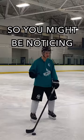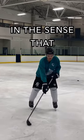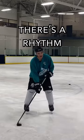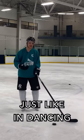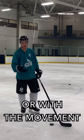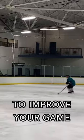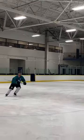So you might be noticing that skating is a lot like dancing in the sense that there's a cadence, there's a rhythm, just like there is in dancing. And then your body follows along with the beat or with the movement that you're executing. And you want to take advantage of this ability to improve your game. Hope this helps.